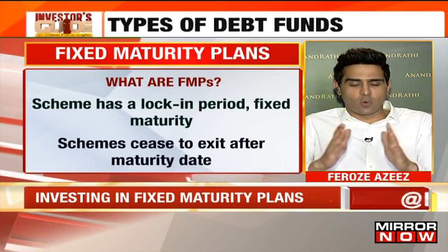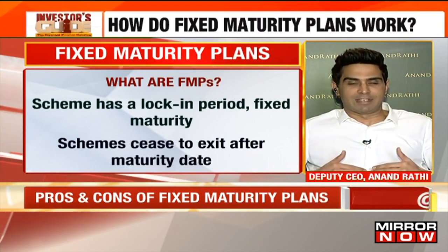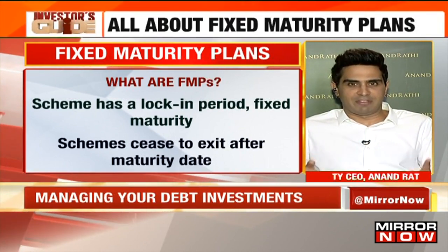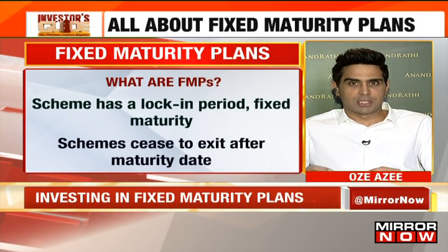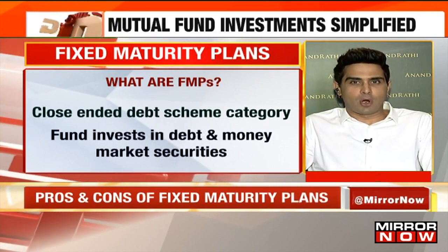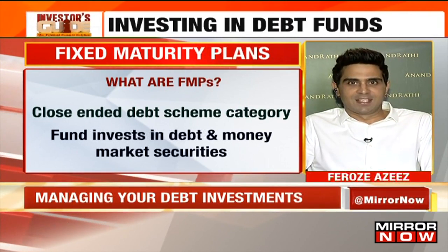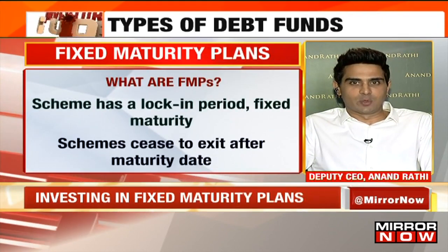None of the investors can actually put in fresh money or take out the money invested. So it's a locked-in kind of a product. For 1 year, 3 year, 5 year, there could be different periods of an FMP. To summarize, FMP, a fixed maturity plan, is one in which investors accumulate the money together and the fund manager invests in bonds which are of similar period, equal to the period of the FMP, and the money accrues an interest and then gets paid out at the end. All the money gets paid out at the end, including the interest and the capital.